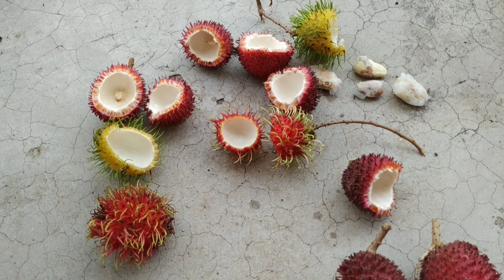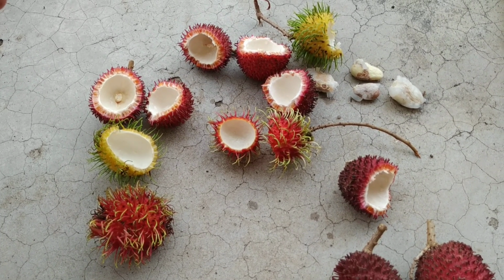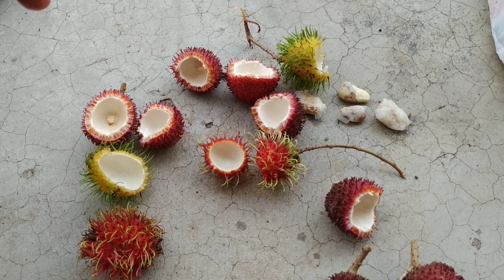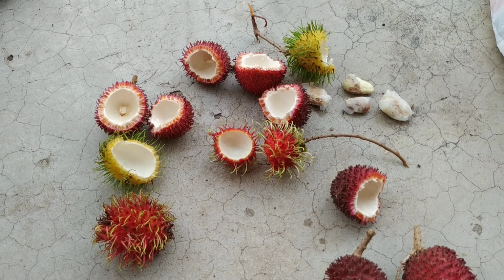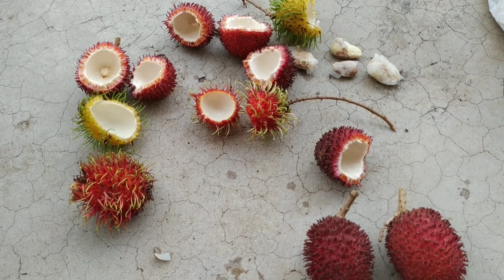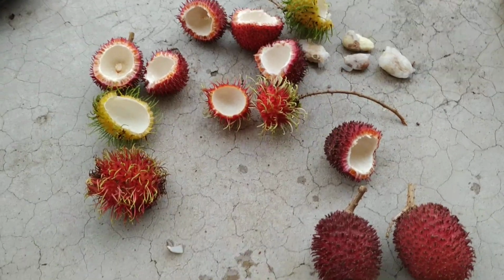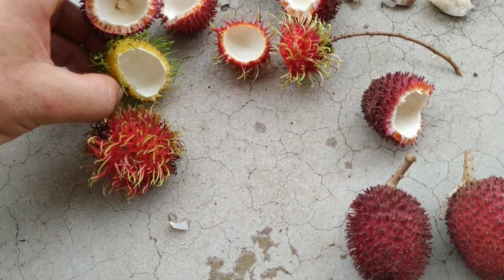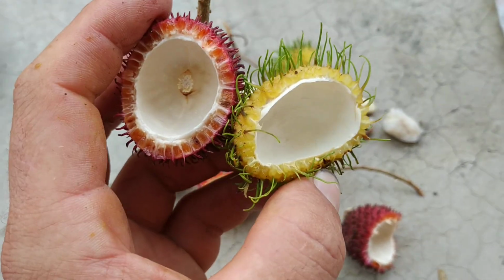The flavor. This one is again something plum-like. This one is more like plum wine. Plum wine or plum liquor. Really tasty fruit. Maybe closer related to the pulasan than to the rambutan.